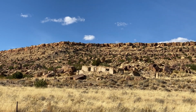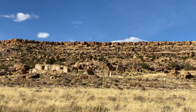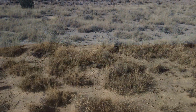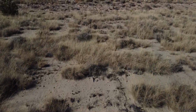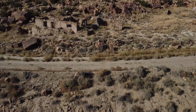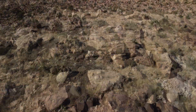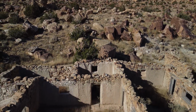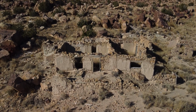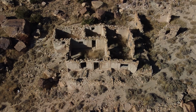A couple of miles west of Laguna in New Mexico, on Route 66, I found this old abandoned adobe building and several structures next to it. It looks so awesome. Look at how awesome that is. I don't know, there's just something about old buildings, old ruins that are just so appealing.